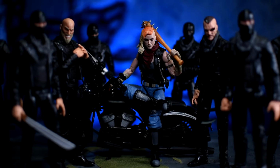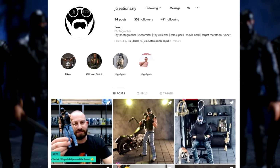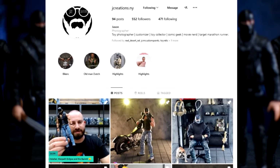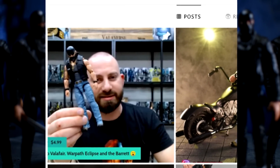And man, I love this Action Force Valaverse biker gang. Shout out to J Creations New York. He was one of the first people that I seen paint Trigger's beard black. I seen a bunch of people do it, but I know he was one of the first. He made Vala a biker version of Trigger, and I thought that shit was beautiful. I'm like, yes, I need a biker gang on my shelf.